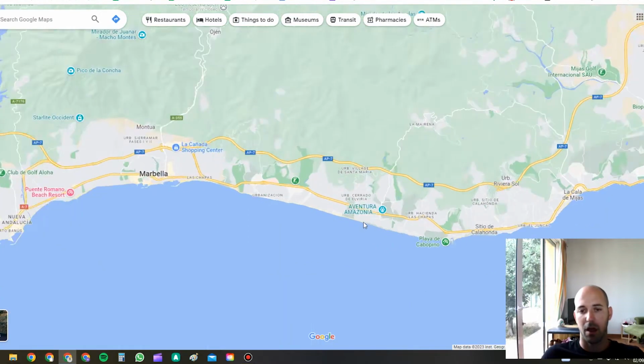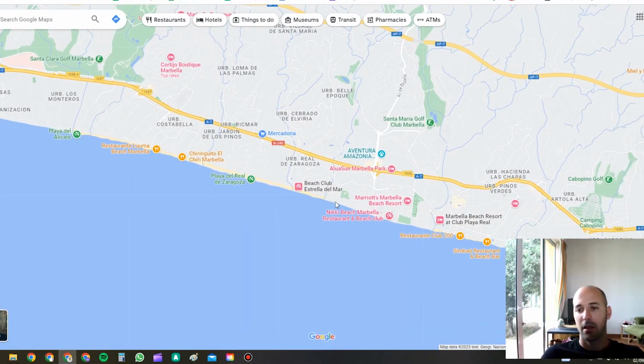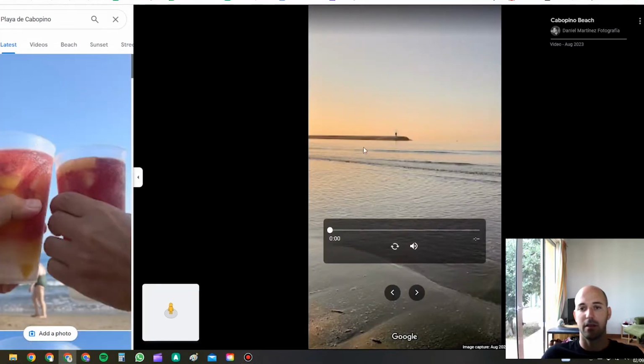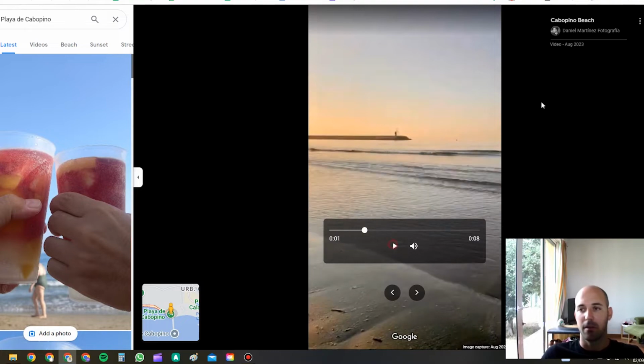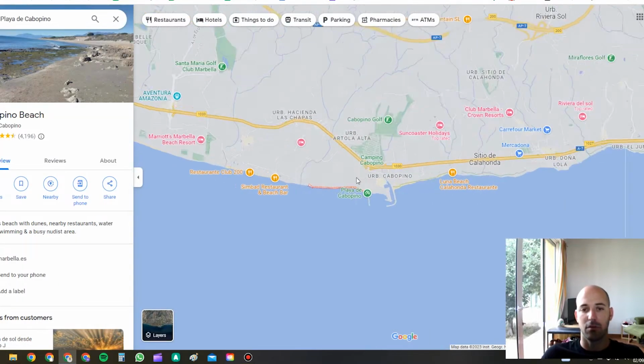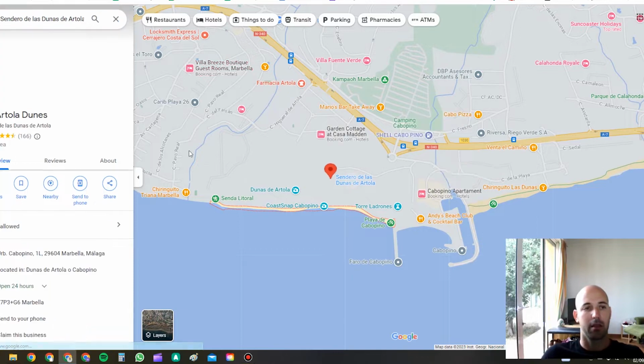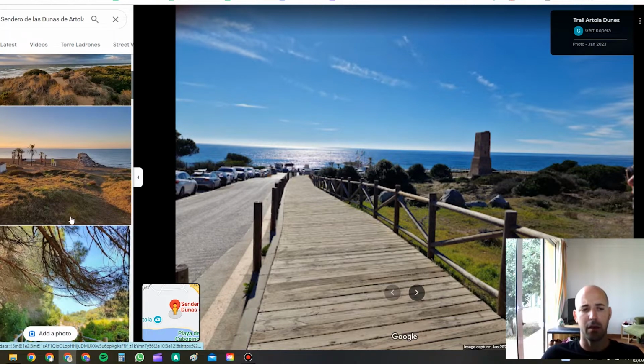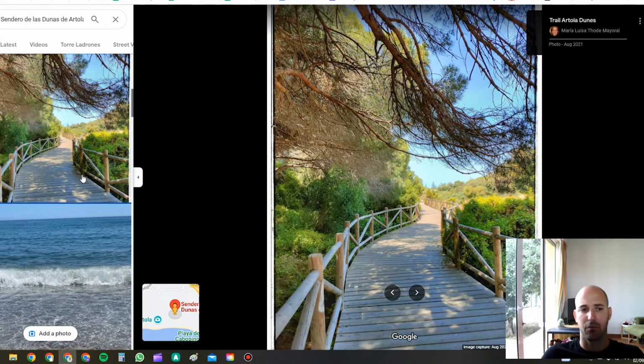This place of Costa del Sol has the best beach, especially Cabo Pino beach. It's a lovely sunset here. Photographers even come from all over the province to do photo shoots at Cabo Pino beach. It's such a beautiful place. To see the sunsets in this area is always spectacular. The orientation that the beach has is just great. Also, it has Artola Dunes. It's kind of a walking place. It's actually a protected natural reserve. It's not possible to build anything here, and it is one of the most spectacular places of Costa del Sol.